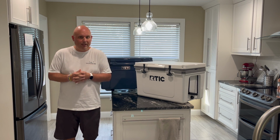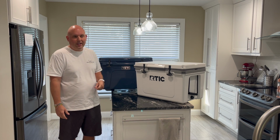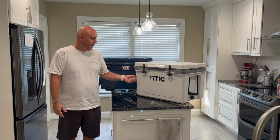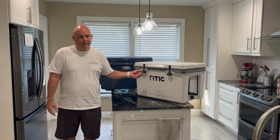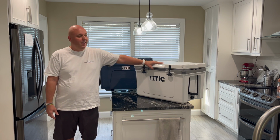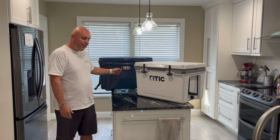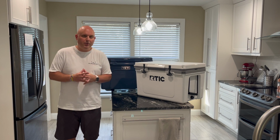What I would think would be a big deal too is the wheels on the Yeti. My wife can wheel the Yeti around fully loaded, no problem. She's not lugging this around without some help. It's a 2-person cooler easily if you got it loaded down with drinks and ice. If I can get my hands on a white Yeti cooler, then I'll do another review.